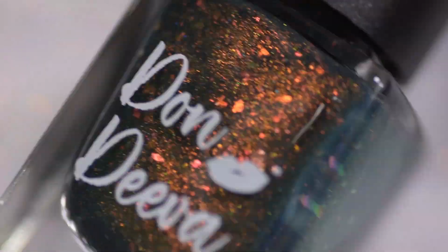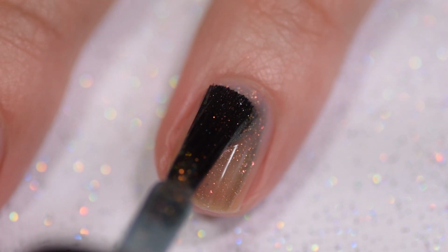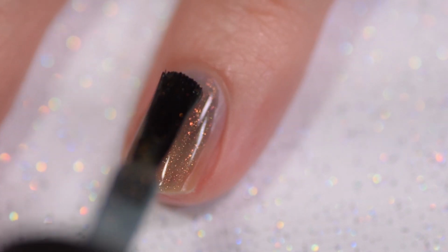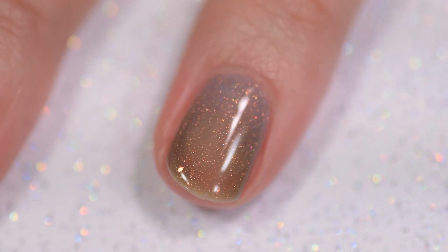The next polish that we are going to look at is called Mochi Mo Problems. This is going to sell for $17, and it is described as a delicate murky sea foam color that is filled with the original unicorn pea and copper, pink, and gold shifting flakes and scattered hollow.